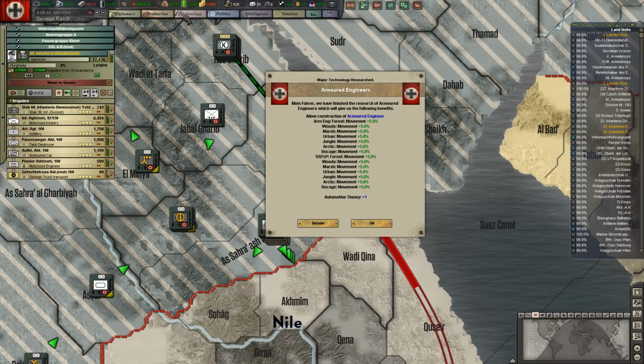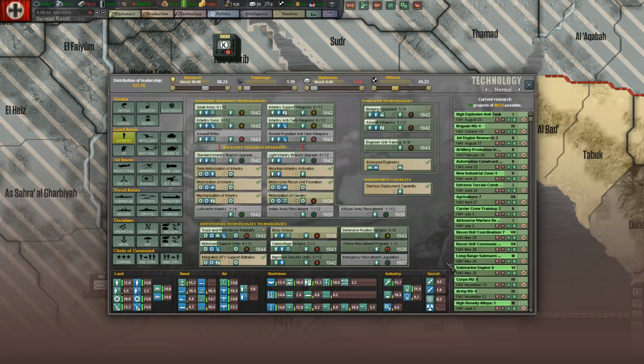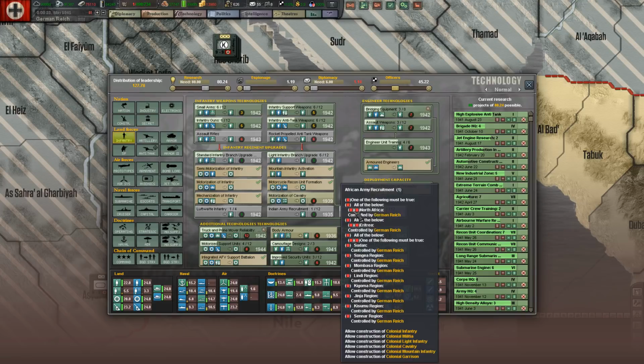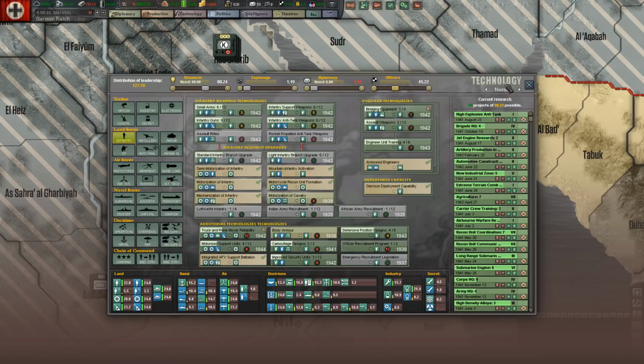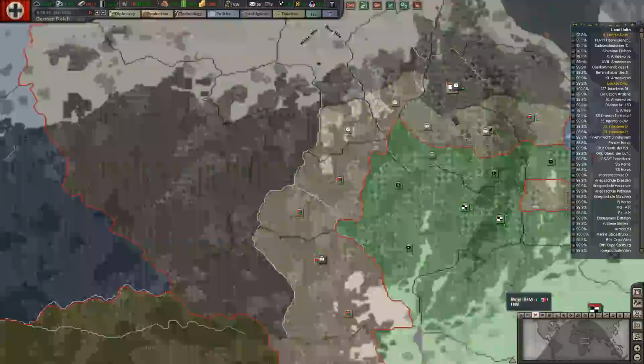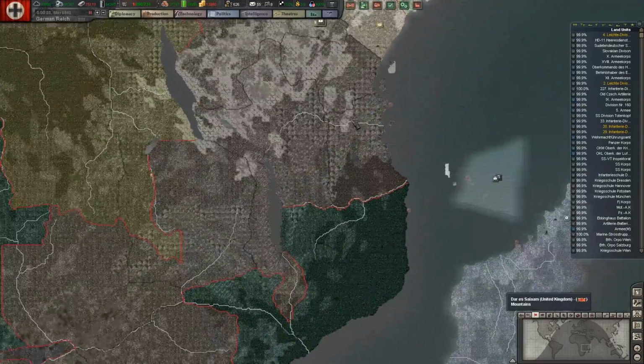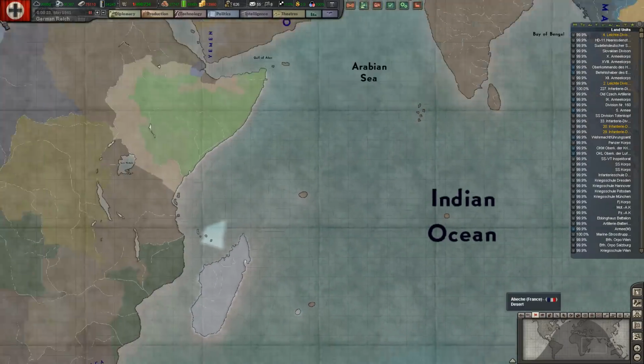Okay, armored engineers, good. That is here, and it is a one and done. Okay, I'm just seeing here the African Army and Indian Army recruitment. Those will become available to us once we hold certain provinces, which I intend to hold some down in here and maybe some in India.